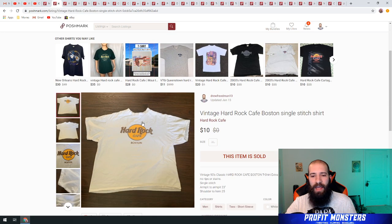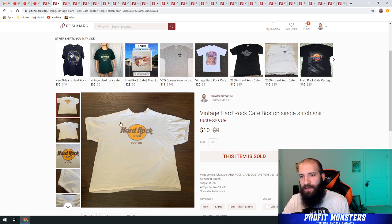Next up, a Hard Rock Cafe shirt. Not something I would pick up again, but it was single stitch, and sometimes I just have a hard time leaving vintage stuff when I find it at the bins. I listed it for like $15 and accepted a best offer just to move the inventory.